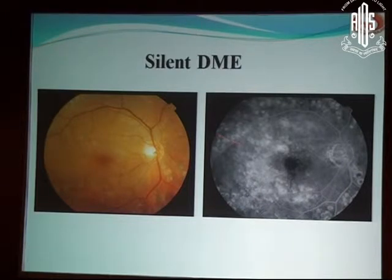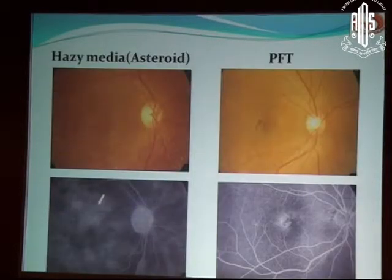Similarly, in a well, adequately treated case of diabetic retinopathy maculopathy having a progressive visual loss, an angiogram shows an ischemic macula. So you have an answer. So this is how the role of angiogram still has an importance.